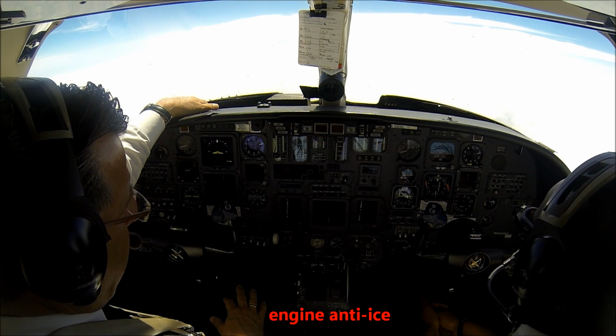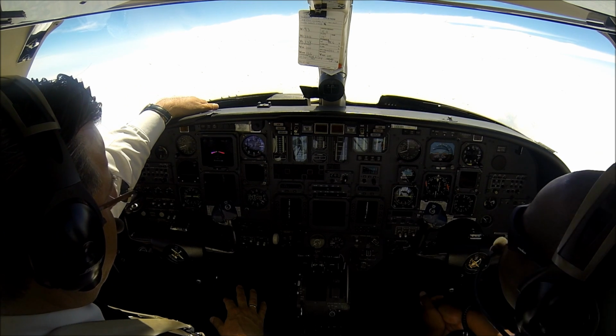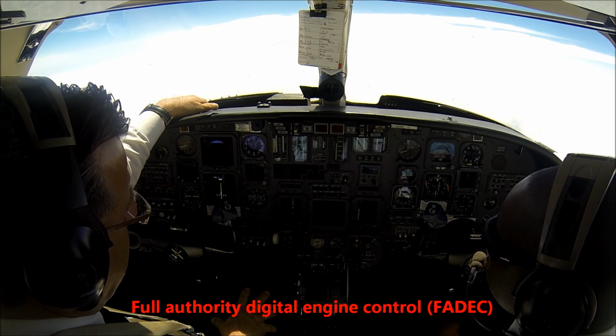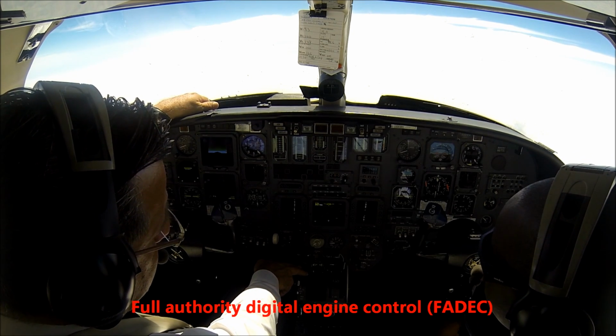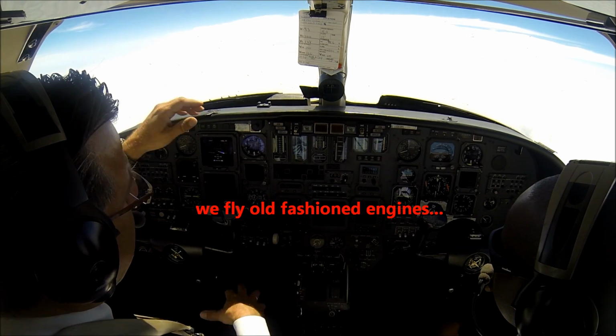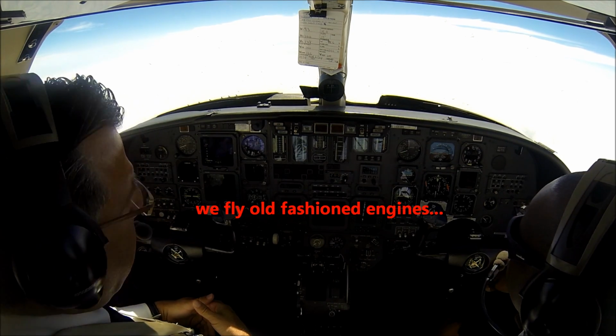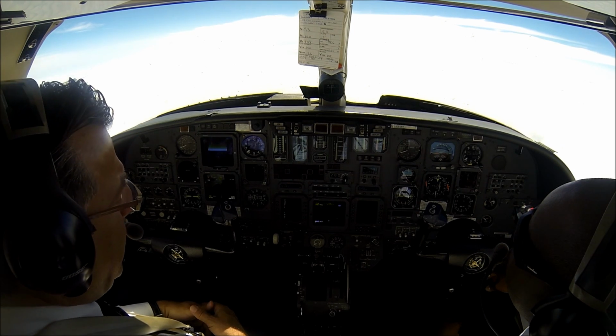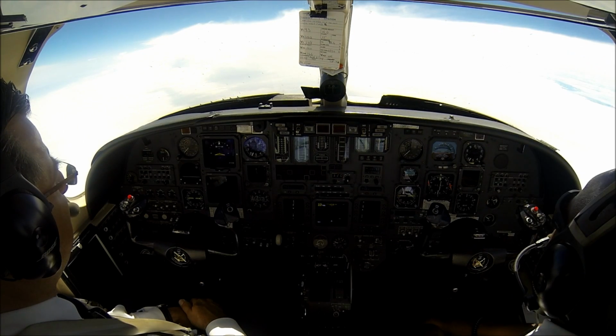Modern aircraft like the Phenom 100 or the Citation II Plus, they have so-called FADEC controlled engines, digitally controlled engines. You have a detent in your throttle, it says MCT, maximum continuous thrust. You click it in the detent and the computer will do all these calculations for you and set the maximum power for that given condition.